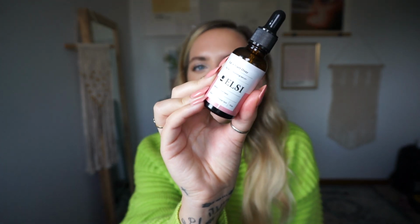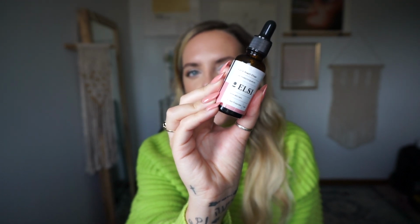Another product I've been using is this LC Serum. So they changed their packaging. This is an older packaging. And the reason that I love this brand is they're all about keeping it simple. So ingredient lists are very pure, really simplistic, high quality ingredients. The first ingredient in here is squalene oil, and it's a plant-derived squalene.